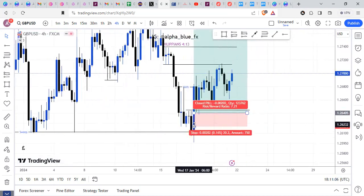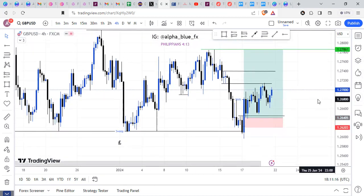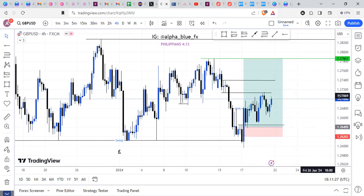So when I saw that, and this is another block right here, I just put my buy limit on this other block, and then price came, tapped it, and started pushing to the upside. Even though we've been having this very slow, choppy movement to the upside, but I feel we'll still hit the target.